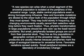A new species can arise when a small segment of the ancestral population is isolated at the periphery of the ancestral range. Large, stable, central populations exert a strong homogenizing influence. New and favorable mutations are diluted by the sheer bulk of the population through which they must spread. They may build slowly in frequency, but the changing environments usually cancel their selective value long before they reach fixation. Thus, phyletic transformation in large populations should be very rare, as the fossil record proclaims.